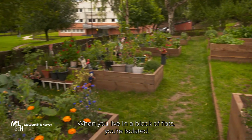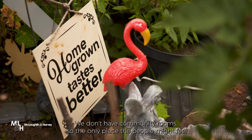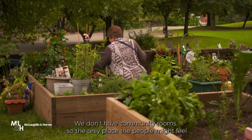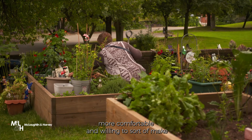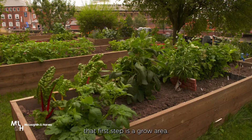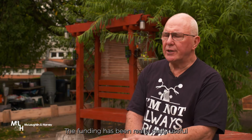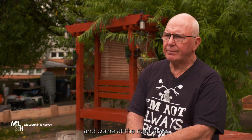When you live in a block of flats, you're isolated. We don't have community rooms. So the only place that people might feel more comfortable and willing to sort of make that first step is a grow area. The funding has been really, really useful and come at the right time.